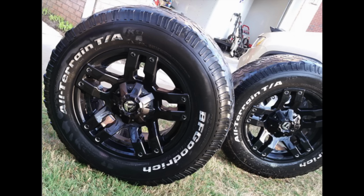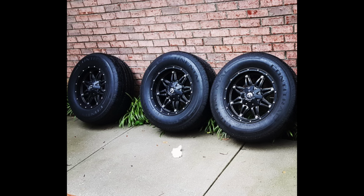I had to drive about an hour and a half. I mean, it was completely worth it. $400 for 18-inch wheels. Then I put them on Craigslist just to see what would happen. And then I got a message from a guy wanting to trade for his 18-inch Fuel Hostages. And these Hostages had tires that were pretty much brand new. So I ended up selling the tires for about $350, and it was an even trade. So at the end of the day, I only paid $50.